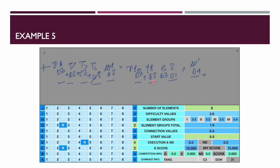That's a very high level element, so it's a G, a D plus G. He gets 0.2 plus 2 other tenths that he had in the first sequence. Then we count the Suleiman and the dismount, which is a D. In this case, again, remember the element groups are 1.9 because the dismount is a 0.4.